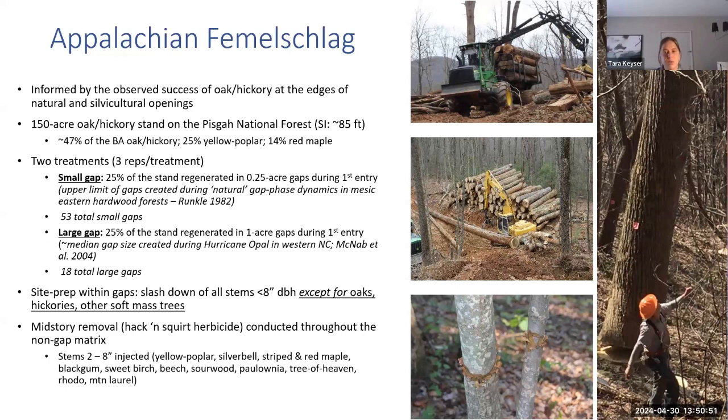So we regenerated using 2 gap sizes. The small gap was 1/4 of an acre and represents the upper limit of a gap size created during normal gap phase dynamics in some old growth mesic hardwood forests of the region. The large gap was a 1 acre gap and represented the median gap size created during Hurricane Opal back in 1994 in Western North Carolina. So we were using the natural disturbance to guide our gap size. About 33% of the acreage, after considering the land we had to take out for road construction and daylighting, ended up being regenerated in those respective gaps. So we have about 70 gaps out there in this 150 acre stand.